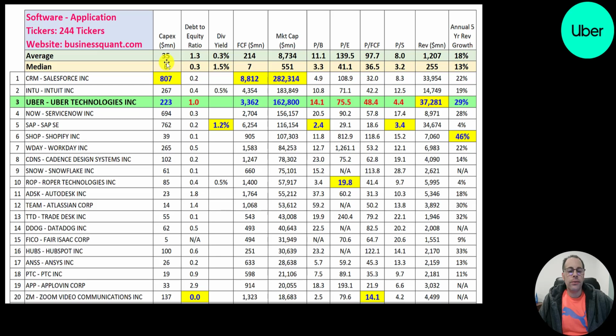There are 244 companies in the same industry as Uber, and if they have a number in red, they're worse than the median. If they have a number in blue, they're better. They spent 223 million in CapEx. These are investments in property, plant, and equipment. I'm not sure what their CapEx spend is, because I know they don't buy cars. They may have capitalized some of the software they acquired from other companies. They also may have bought real estate because they have offices for their staff. Like their corporate staff, for instance, they have accountants, lawyers, the CEO.